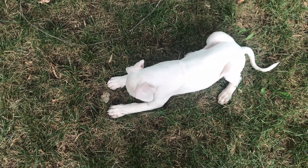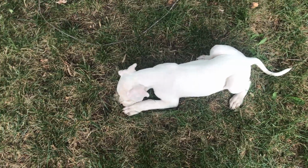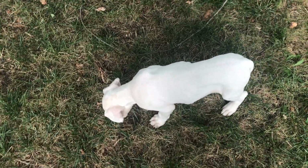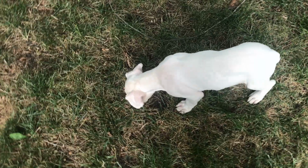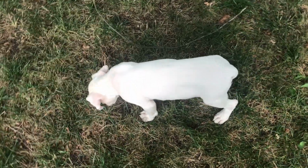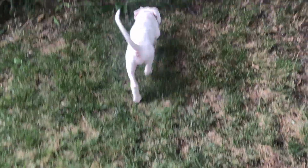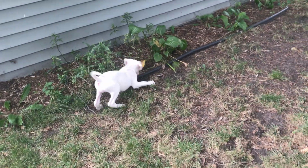The one thing that I do want to work on before she starts puppy class is just her listening to me when I say stop. It's definitely going to be a thing for her because she's very stubborn, and I mean she's a puppy. But that's something that I really need to get solid before puppy class, because I can already tell Samara's the type of dog who wants to be the boss.